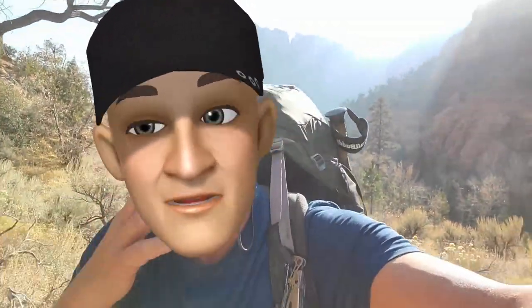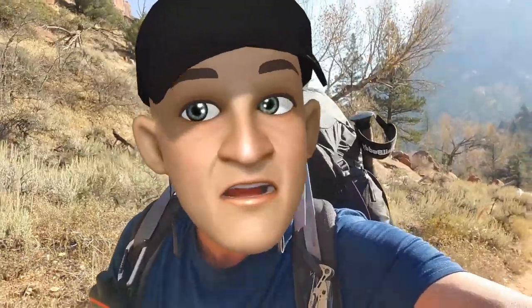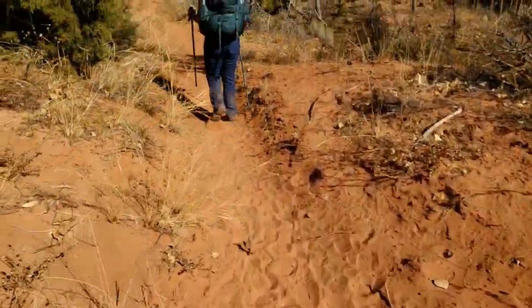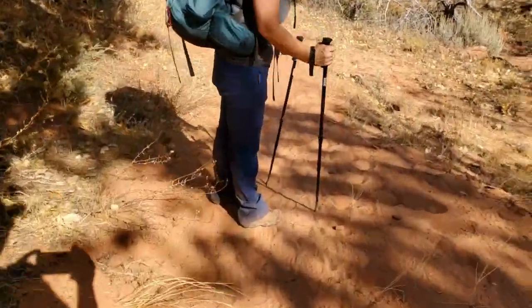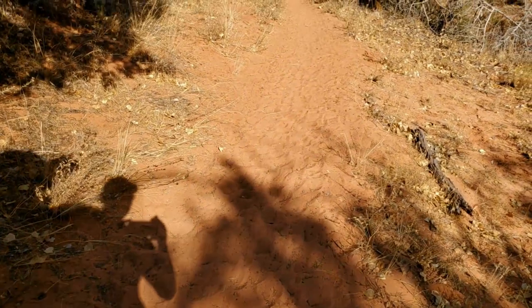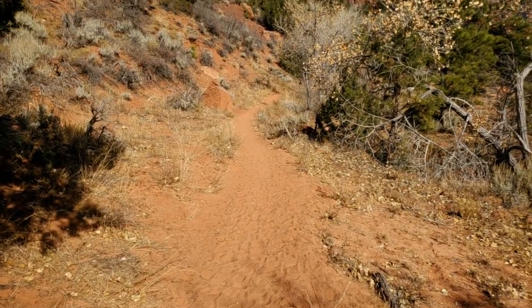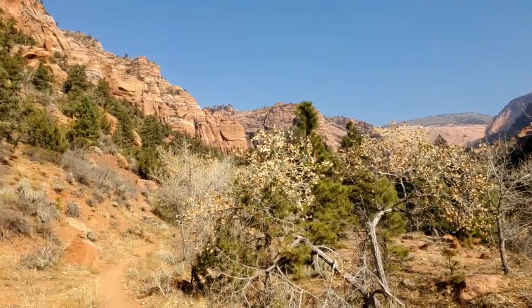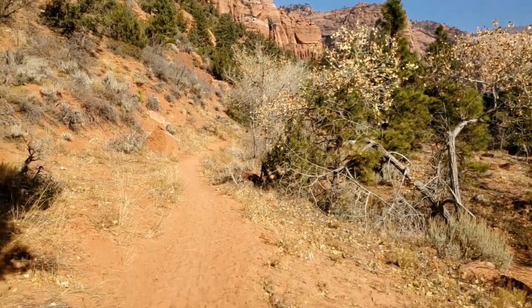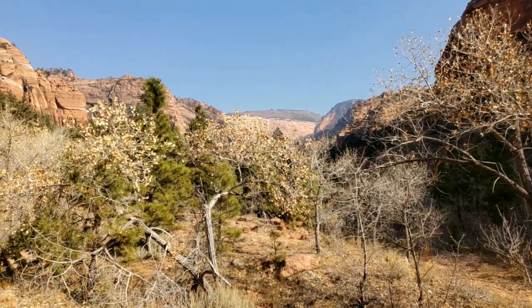To say this last mile of hiking in the sand is difficult. Oh man. Oh, finally got out of that sand bog onto something. Oh, this is better than what it's been. Holy cow, it's getting hot out here. Well, says it's 62 degrees. 62 degrees, it feels like 90. At least. Oh my goodness.